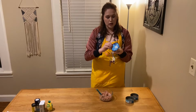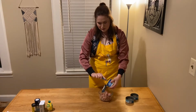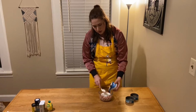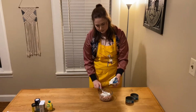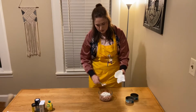I just got Oikos, plain Greek yogurt. You definitely don't want vanilla in your tuna. Go ahead and dump that 1 serving in there. You want to get as much as you can because this is your like binding agent. That's pretty good. That's about as much as we're gonna get.